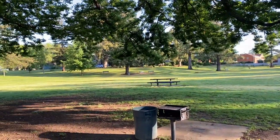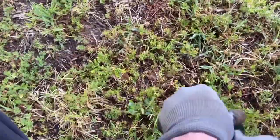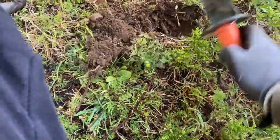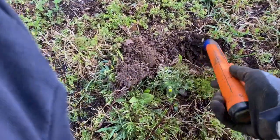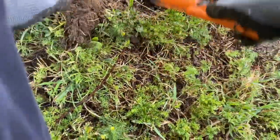Grass is still a little wet, but let's go. Back with you on my first target. All right, it's our first target. Let's see what it is here. Well, I found a dime and a penny earlier. There's a lot of people with their dogs off leash behind me. I'm trying to avoid that area a little bit right now.